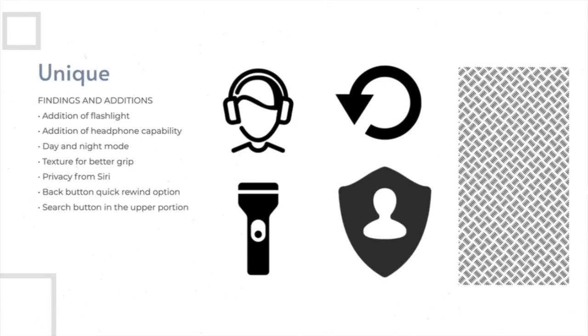We were also offered some unique suggestions for features users may like, including a flashlight feature, headphone capabilities, day and night mode for the backlight, adding texture for a better grip, an indication that Siri wasn't listening when not in use, a quick 10-second rewind feature added to the back button, and the location of the search button to the top of the remote. All valuable feedback that can be considered in the final revision of the redesigned interface.